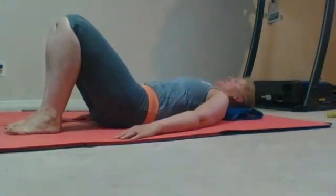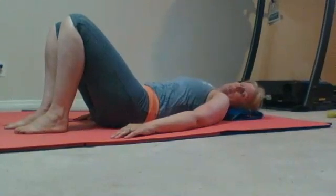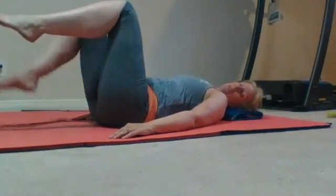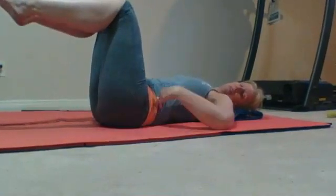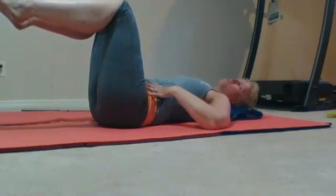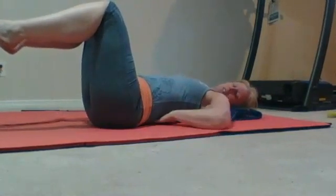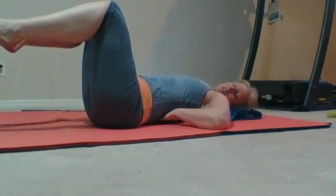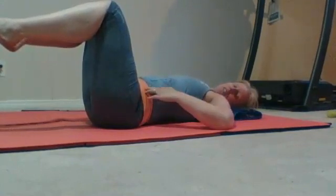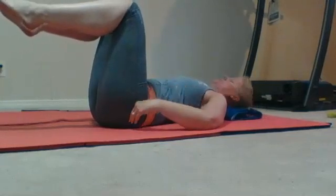So these are perfect exercises for hip disassociation type of stuff. Bring them up to tabletop. Now, the thing about this position is you need to be able to keep your back in contact. What you don't want to happen is an arch and start being able to get your hand underneath there. So you want to think about keeping that core tight and that back flat.